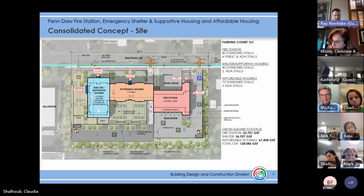The parking area, you said there was a consolidated elevator lobby to serve all functions. Can you define all functions? Is that where the shelter and supportive housing will also come up from the parking garage?